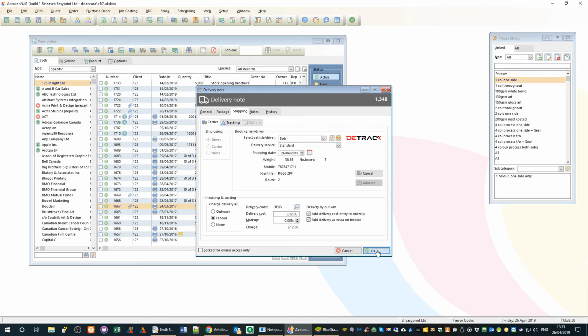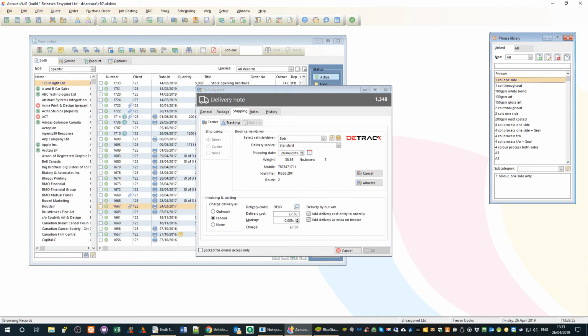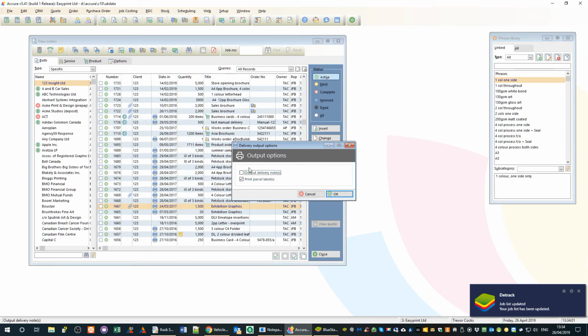And this time when we complete our delivery note, we have a different set of prompts to before, and it gives us the option to output delivery notes or just the labels or both. The reason for that is that if you are using Detrack, then you probably don't want to output the delivery notes at all, but you may still want to print parcel labels, because the whole point of using Detrack is that you're moving to a paperless system, but you're still going to need labels to go on the actual boxes, so that's fine.